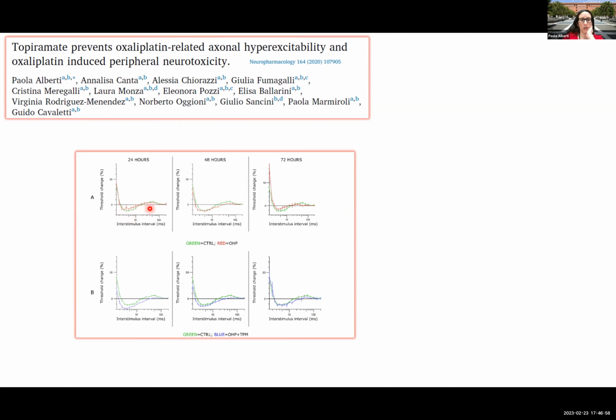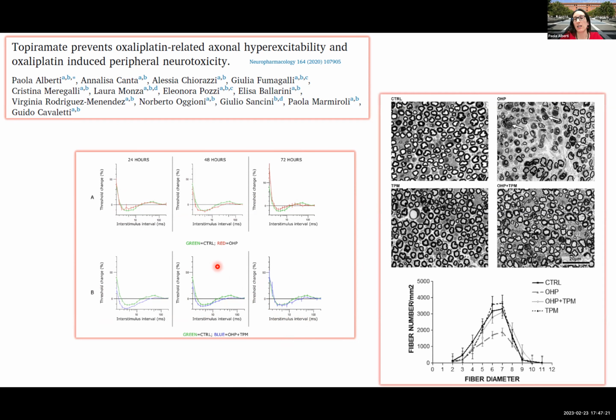Oxaliplatin is the red curve. Control animals are the green curve. Topiramate plus oxaliplatin is the blue curve. Long story short, if you give oxaliplatin and topiramate, which means you give the animal the drug each day, every day, even Saturdays and Sundays, per os, you prevent the acute effects of oxaliplatin. We were very lucky because we prevented the acute phenomenon, but we also prevented the neuropathy.